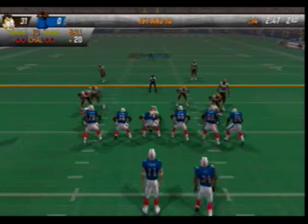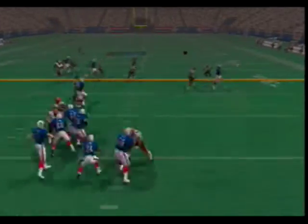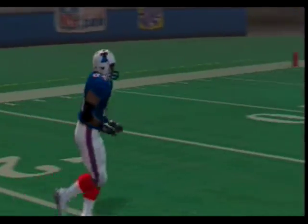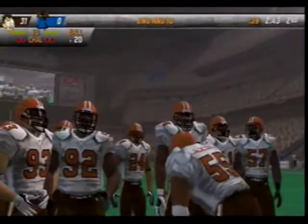Out of the shotgun. Going to the air on first down. With the throw, it's batted away. I don't know what happened there. The quarterback did his job delivering a catchable ball. He just couldn't come up with it.